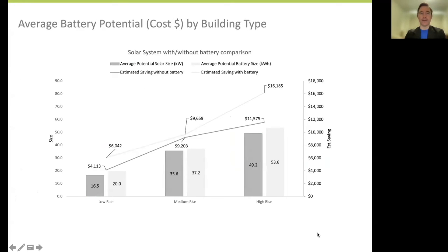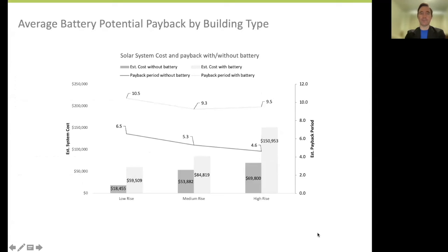Here we are looking at the average battery potential, the cost of the solar battery system by building type, and we can see that the high-rise buildings have potential for higher savings from introducing batteries. In this graph, we're looking at the average battery potential payback by building type, and as you can see, the cost of installing a battery system for a high-rise building jacks up a lot faster.